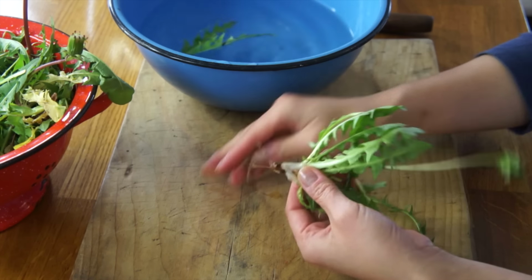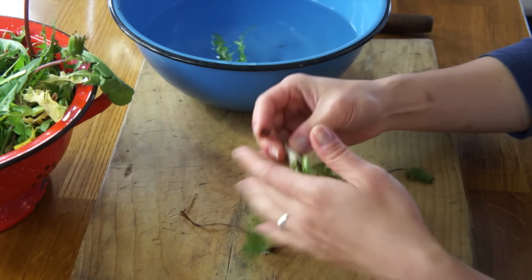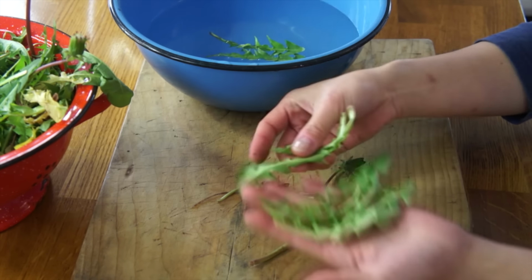So what she did in her video is she just pulled off these dead leaves here, and she trimmed off the ends. And all of the dandelion is completely edible, including the stalks and the flowers. But for the salad, we're just looking for the greens. So I've had dandelion greens before, but I saute them with a little bit of olive oil and garlic. This will be the first time I've had them raw.